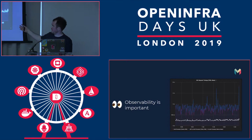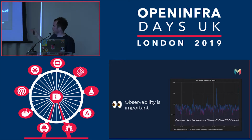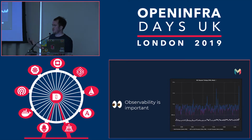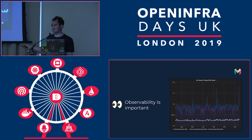This graph shows the latency of the call path through 50 services, and it's quite important because if the latency starts to creep up, then eventually you'll get to a point where Mastercard will start declining transactions, and that's not great. So if that happens, we need to very quickly be able to work out which of these 50 services might be the culprit, and this is why observability is very important.